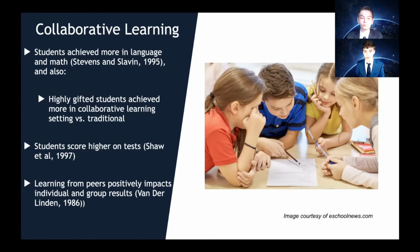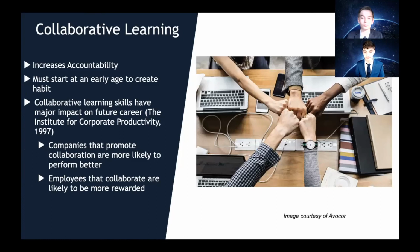Overall, collaborative learning has been proved to be a more successful way to help students learn than individualized learning or listening to a classroom lecture. Collaborative learning requires students to be accountable because they are responsible for their own learning in a group environment. It encourages social interaction because teachers act as facilitators instead of just giving lectures. However, it is very important that collaborative learning should start from an early age so that students can master the ability to work well with others before they become adults and start their careers.